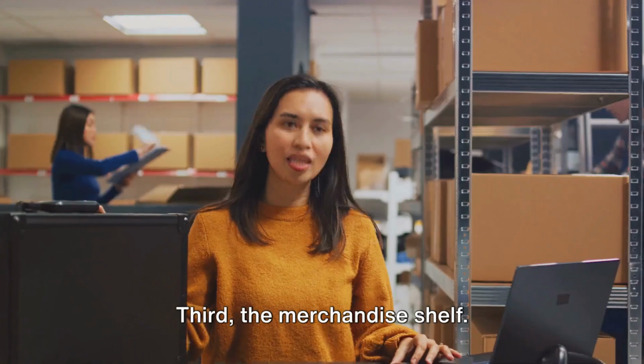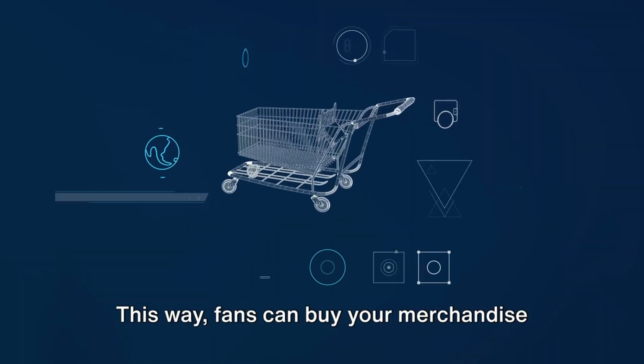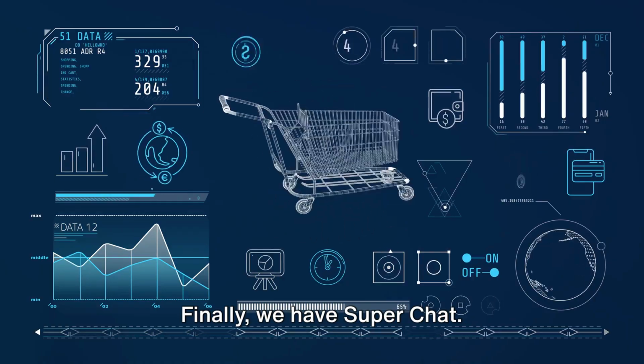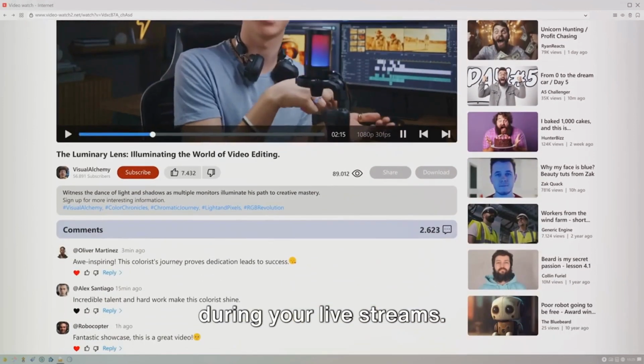Third, the merchandise shelf. If you've got a line of merchandise, YouTube lets you showcase it directly beneath your video. This way, fans can buy your merchandise without even leaving YouTube. Finally, we have Super Chat. This is a feature that lets your viewers pay to have their comments highlighted during your live streams.